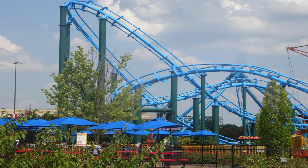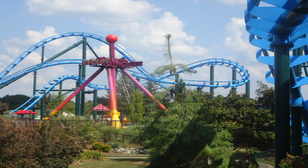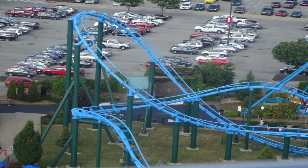But I would love to give it a second chance. Maybe ride it on a different day. Maybe if people could give any techniques or ideas of how to improve it and stuff like that, that'd be really appreciated.